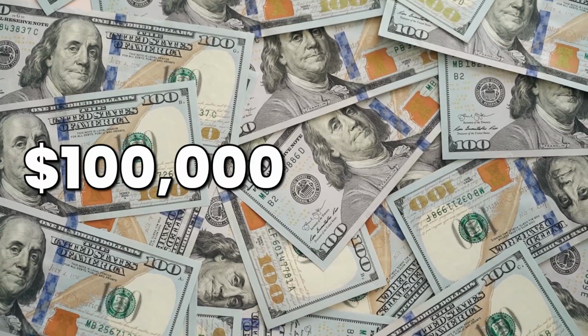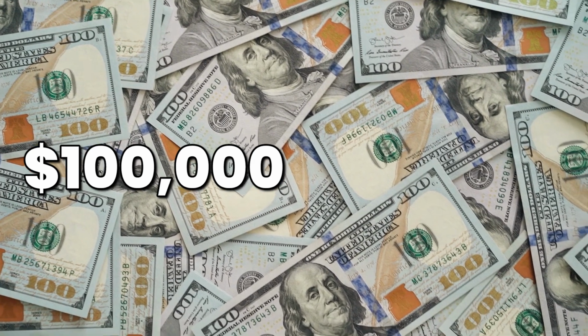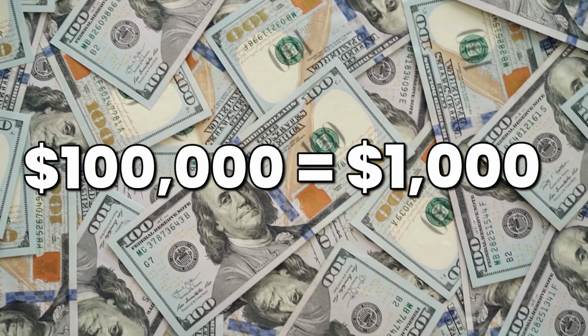For a little perspective on that dividend yield, if you had $100,000 in JEPQ, you would receive just under $1,000 every single month of dividend income. That is superior to any high-yield savings account or money market that you can find in that regard. The call option strategy does lower your potential ceiling when the stocks take a big swing to the upside.